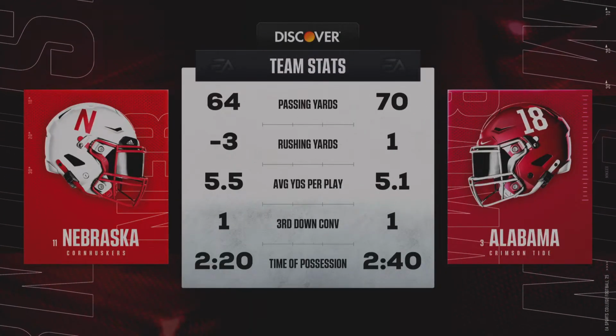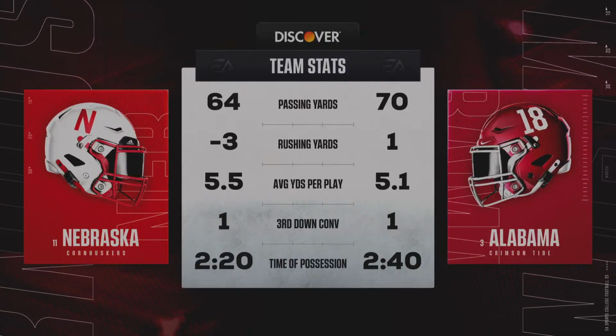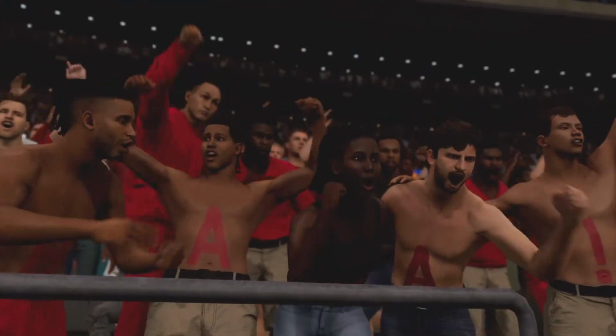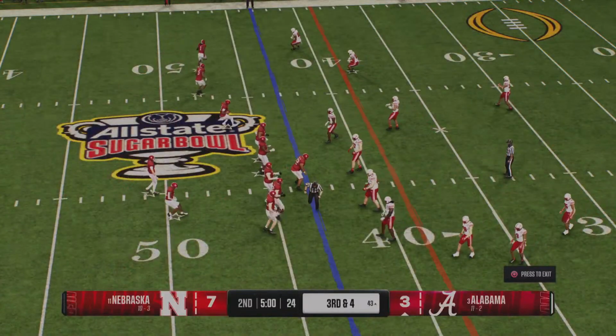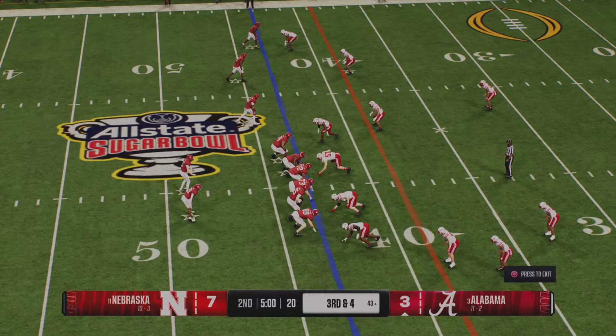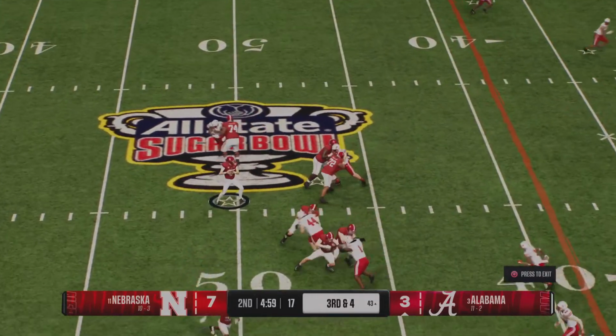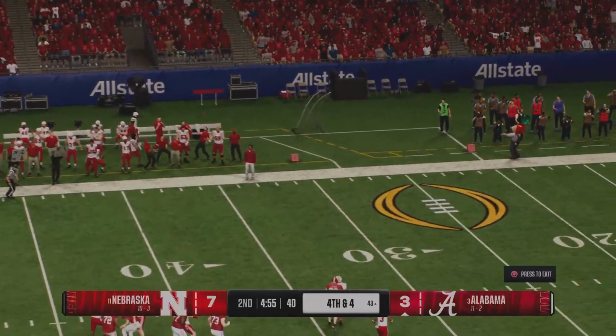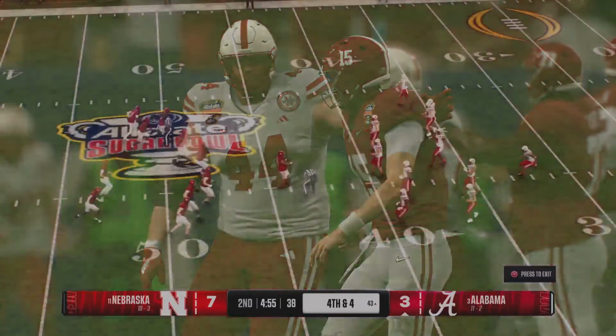But as you can see, the stats have been somehow heavy in Alabama's favor. Maybe because they've had more drives than Nebraska. Just a thought. This is their 3rd. Right to Nebraska's 2, after all. From the 43, 3rd and 4, looks to get a first down, running out of time, but instead of running for the first down, he throws it away, and now he has to punt.